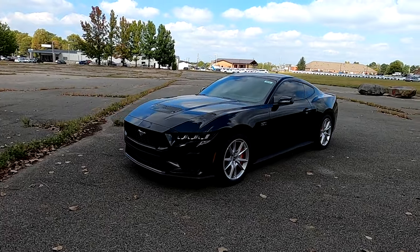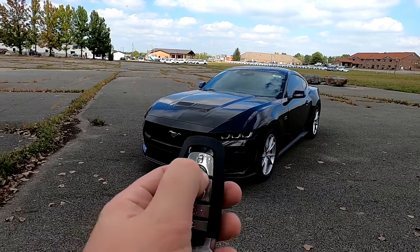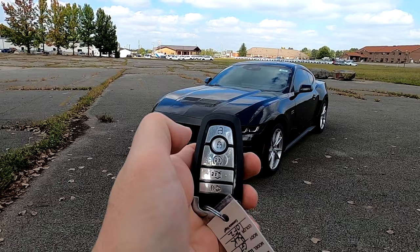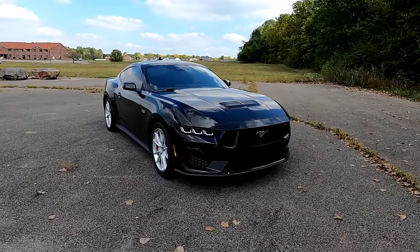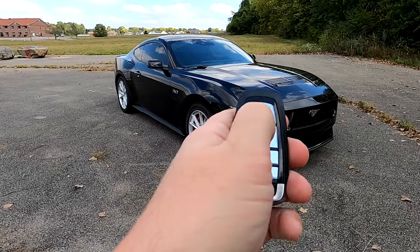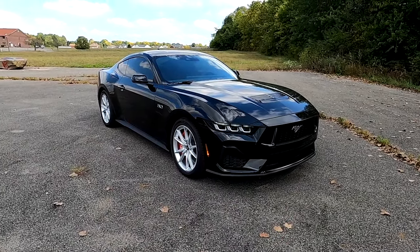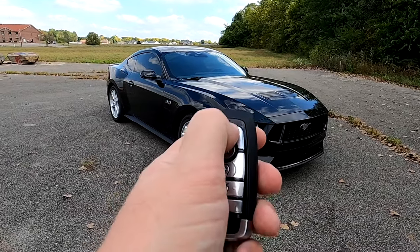All right, now this vehicle does have remote start as standard equipment. Very simple to use, just lock the vehicle, then double press the remote start button on the key fob. All right, another cool feature this vehicle has is remote engine revving. To do that, you just hit the unlock button here and then press the lock button, double press it. Surefire way to annoy your neighbors.